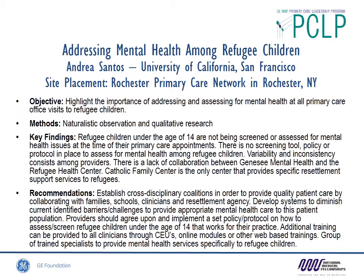assessed for mental health issues at the time of their primary care appointments. There is currently no screening tool, policy, or protocol in place to assess for mental health among refugee children. Variability and inconsistency exists among providers. There's a lack of collaboration between Genesee Mental Health and the Refugee Health Center. Catholic Family Center is currently the only center that provides specific resettlement support services to refugees.